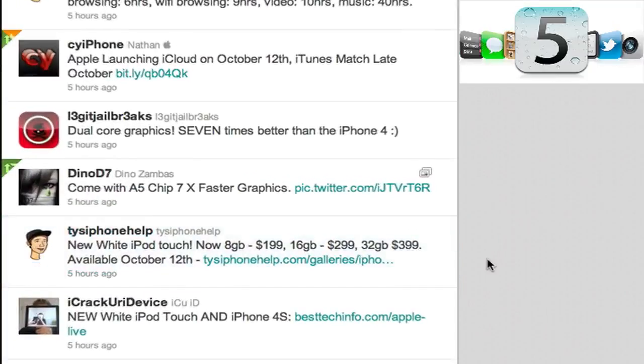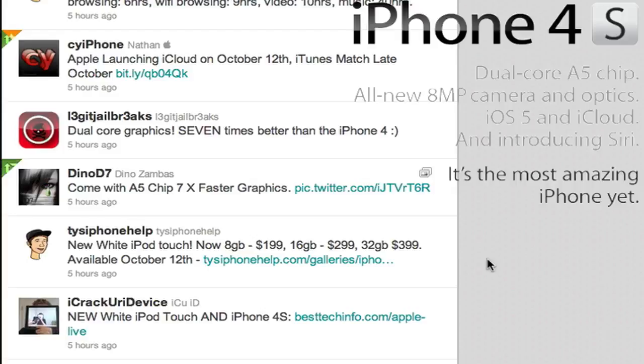Everything else in the media event that they had today, they pretty much already covered in the previous keynote, which was back when they released Mac OS X Lion. They pretty much said everything about iOS 5 and all its features and iCloud. They just recapped all that today. I'm not going to go through all that just because everyone mostly knows that stuff already. Another thing is they have 7 times faster graphics than the previous iPhone 4.